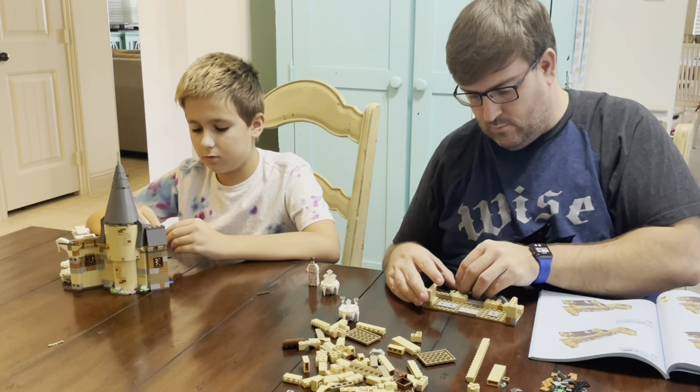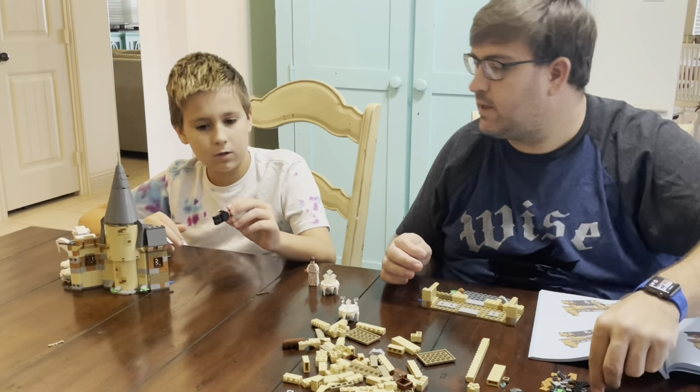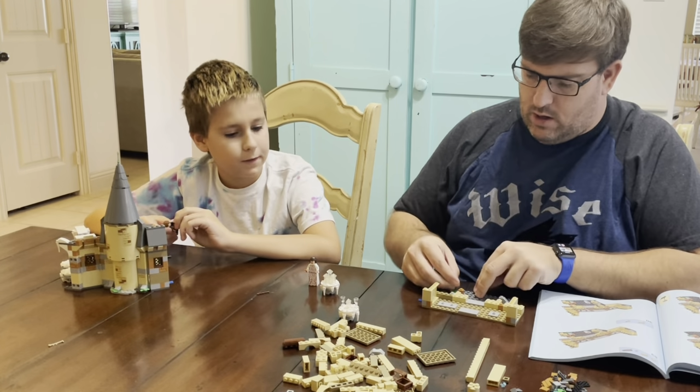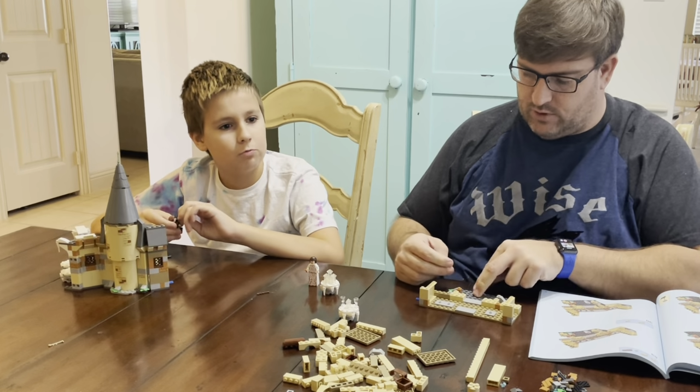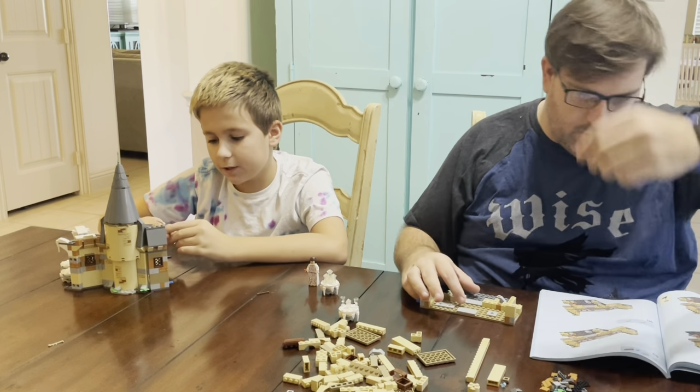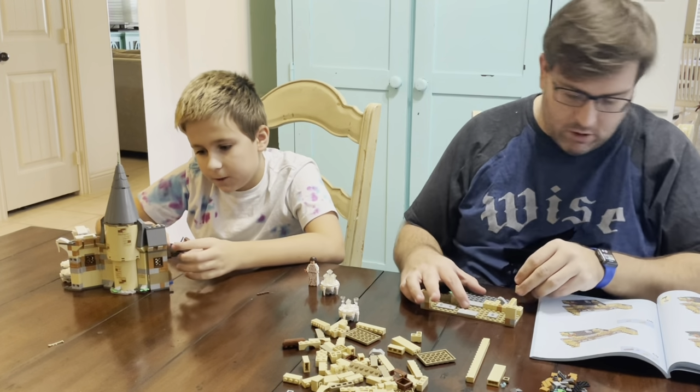Wait, who's this? Cedric? Yes, Cedric Diggory. Who's his date? Cho Chang. Do we get a Cho Chang? Not in this set. Is he a prefect? But remember that's who Harry wanted to ask.